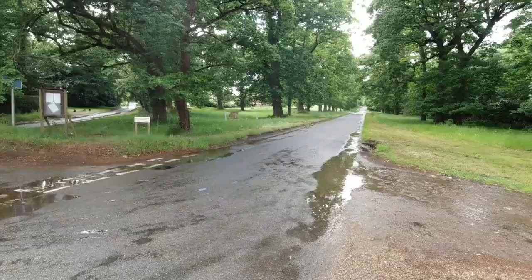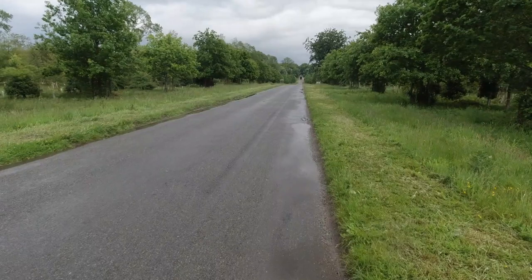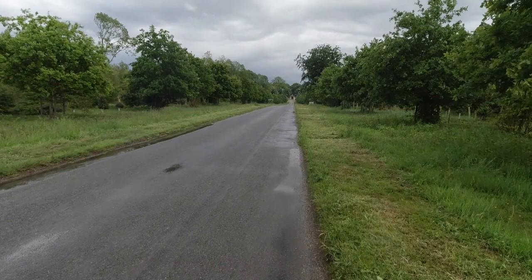There's Glade Cottages off down that little road, and down there is the site entrance. Down at the far end of the approach road is one of the entrances to Gunton Hall, although you can't get in there from that entrance. And there's not really anywhere to walk to down there, it's just all roadway.